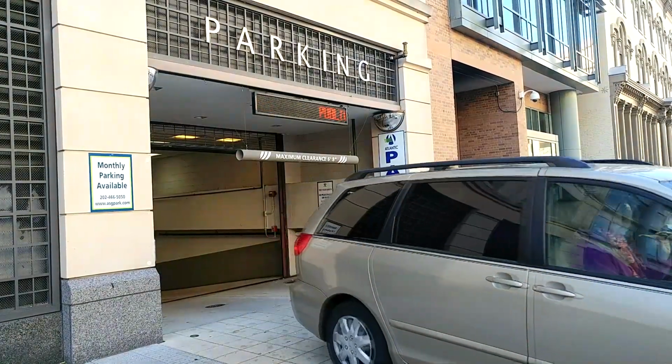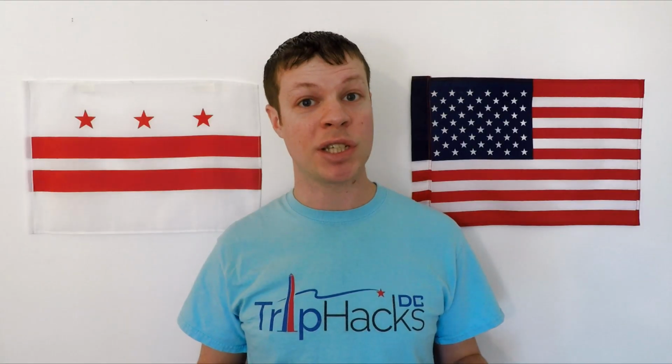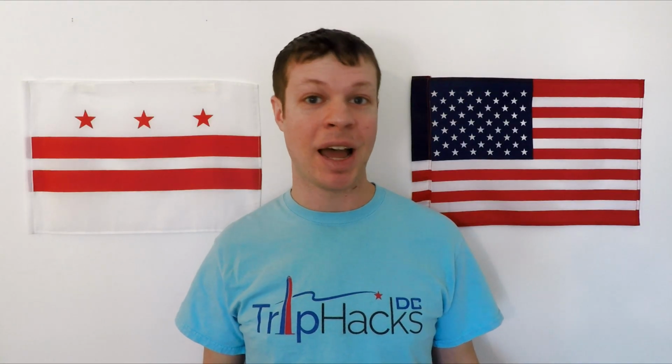So it's imperative that you check the hours to make sure that the garage is going to be open when you plan to arrive and when you need to leave. Garages will usually let you leave your car overnight or on the weekend when they're closed. You just can't leave until they reopen on Monday morning.